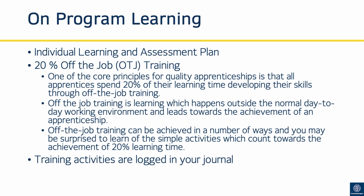This training has to be logged as a requirement for the apprenticeship. You must spend 20% of your time on programme completing off-the-job training, and this training has to be logged. The training activities are logged in your journal, so whenever you complete a training activity, you'd create an entry in your journal to log that. And these typically would be the SIPS workshops, learning activities which have been assigned to you, and the time spent producing your portfolio of evidence. But there is more involved, there is more that could be included as part of that.